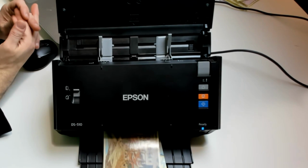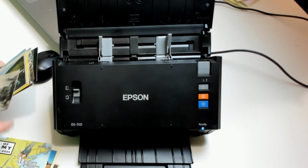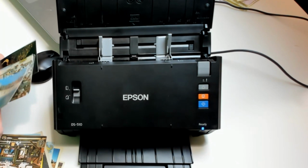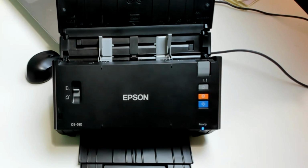So you can see it's very easy to scan these. Let's see, how many did I do just like that? 1, 2, 3, 4, 5, 6, 7, 8, 9, 10, 11, 12, 13, 14. That's 15 in like less than a minute.